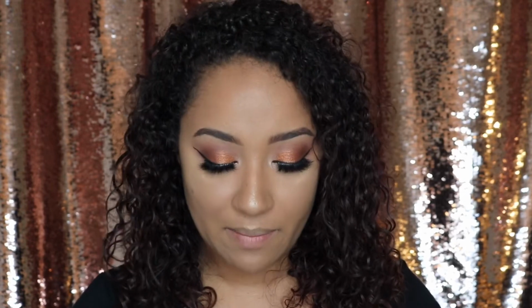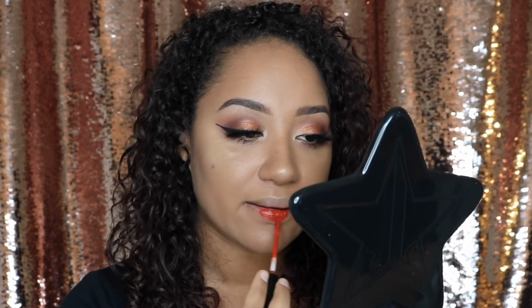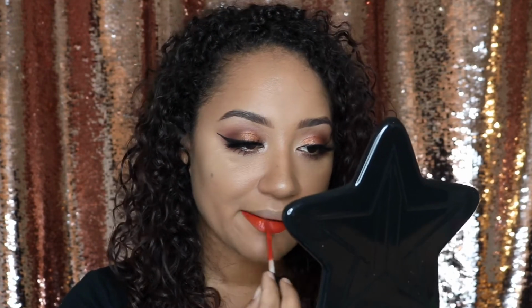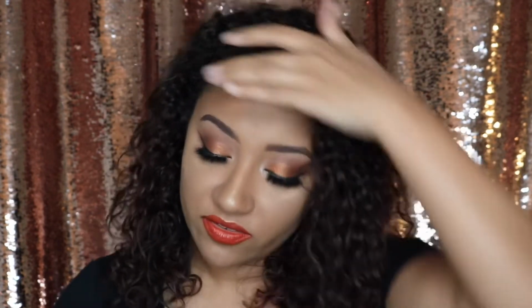So since we have a nice bronzy look, and since it's supposed to be summer, let's kick it up with a nice bright lip. I'm gonna go in with the Kylie Cosmetics lipstick in the color Heat. So we're gonna heat it up a little bit, just a wee bit. Alright, lips are on. We've got this nice, beautiful coral red color by Kylie Cosmetics. A very, very beautiful color.